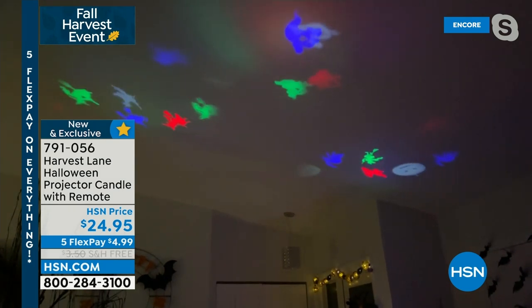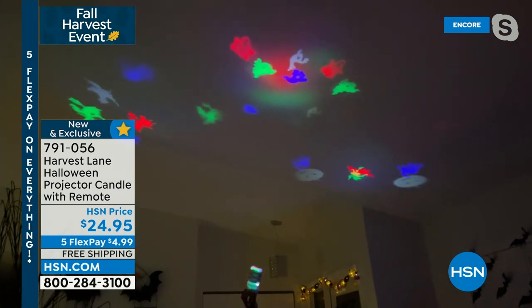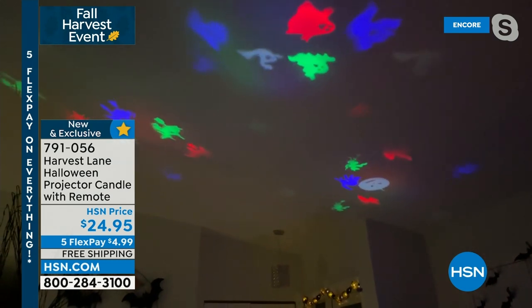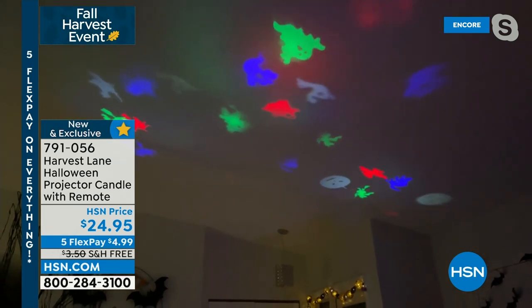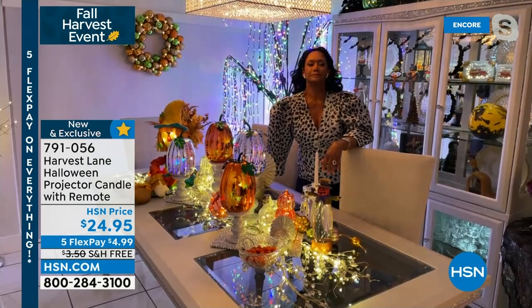Like I was holding it close to the pillow so everybody could see the jack-o'-lantern images. But I'm actually looking up, and I know we can't show our ceiling here. The studio ceiling is super, super high, but the candles down here in the studio are illuminating the very ceiling of the studio. It's insane. And of course they get bigger and bigger the farther away you are from the candles. This is a really powerful projector for $24.95.